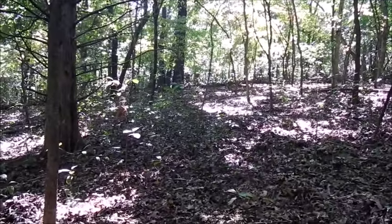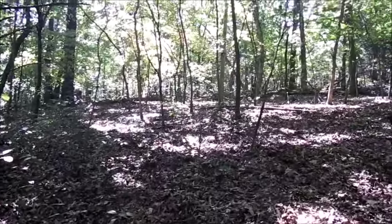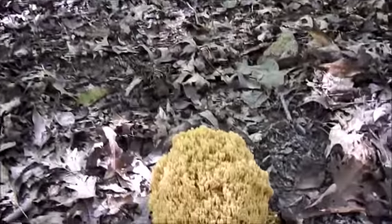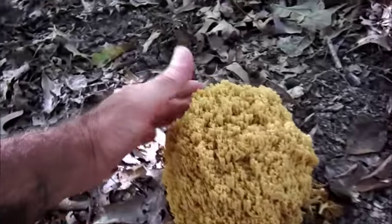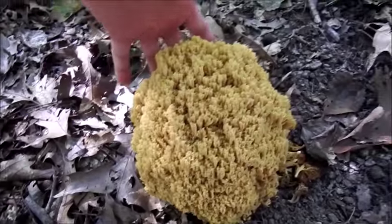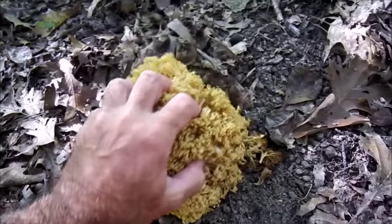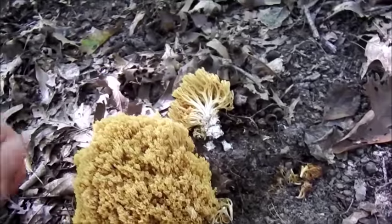rocks. A lot of you that have watched me for a long time know I always share a little bit of my mushroom adventures. And it's fall mushroom season, and here we are with some coral. A lot of people call them deer antler or elk horn mushrooms, but look how big this batch of them is here. Just freaking humongous.